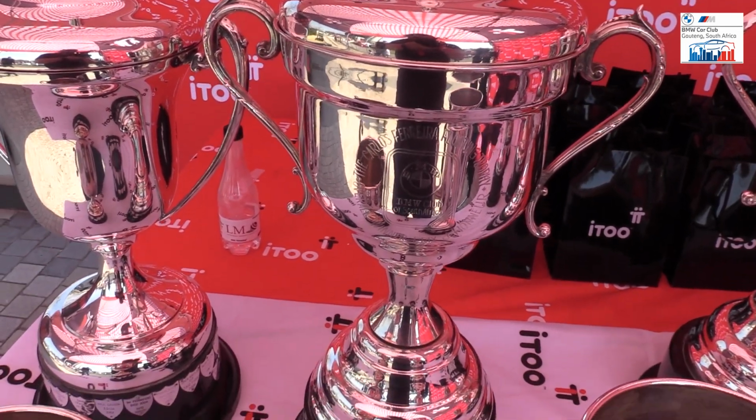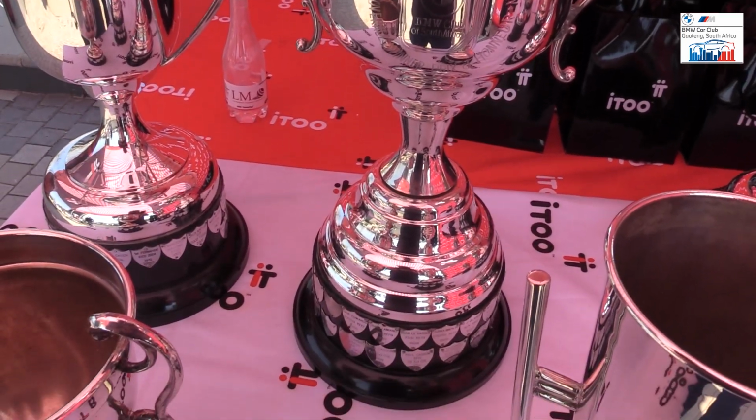So in addition to the 5 floating trophies, the big silverware, there are also additional best of categories that get awarded to best classic, best 325iS, best M car, best 5 series, best classic coupe, and best M car as well.